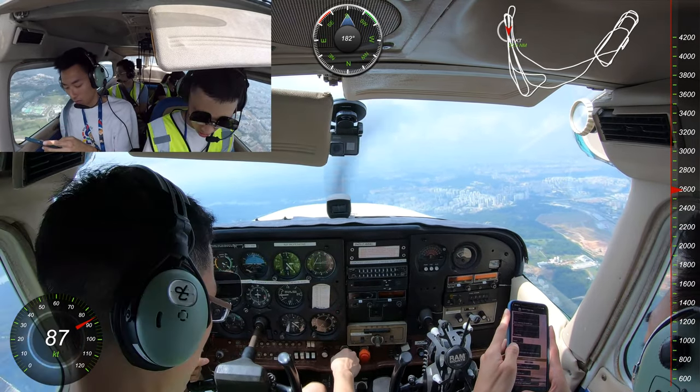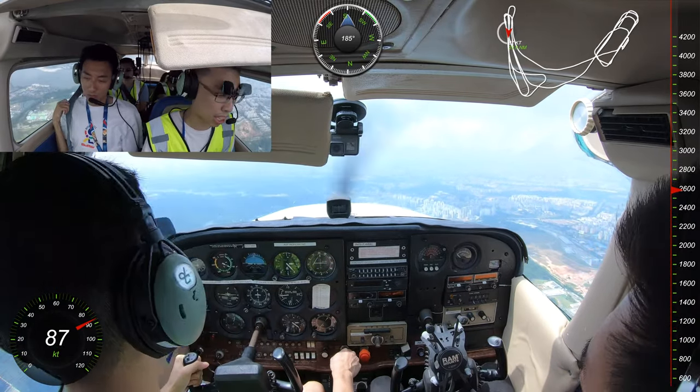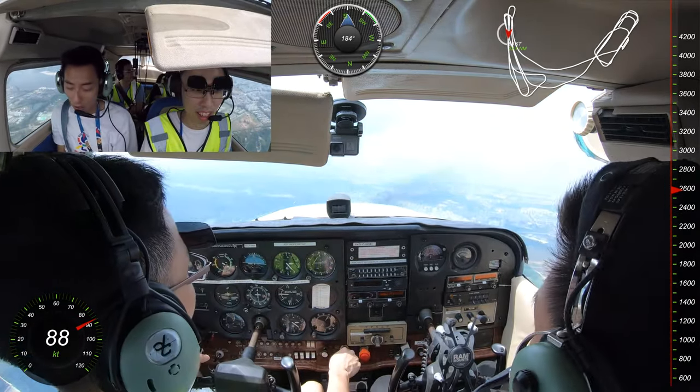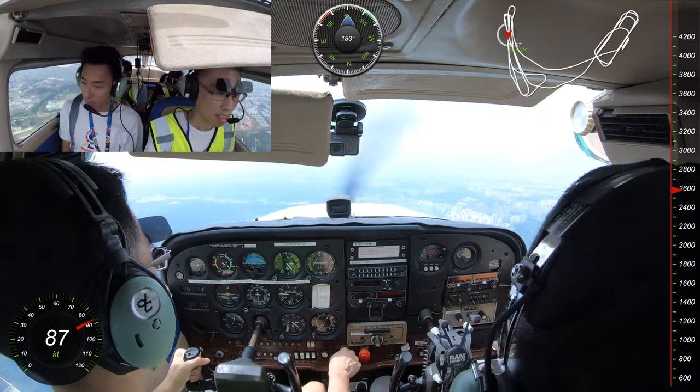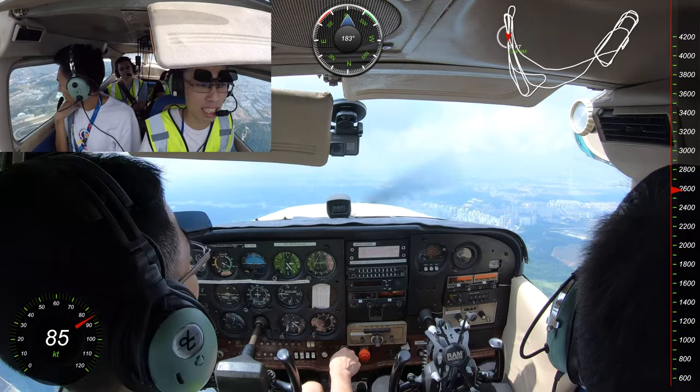Echo ops normal at 2,400. November 8 Echo, copy. Okay, so the reason I do that, right, is so that the other aircraft know where to drive. Okay. Ops normal, I thought that you should make it regular.